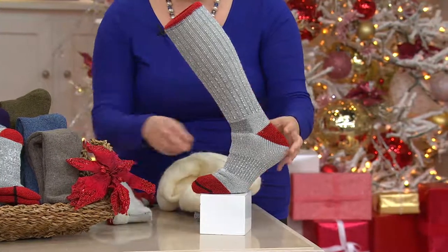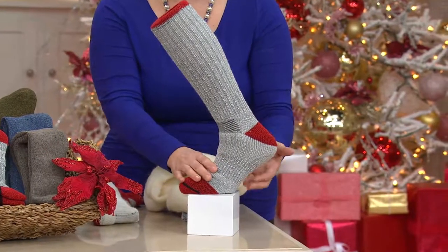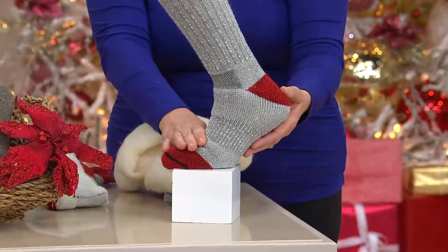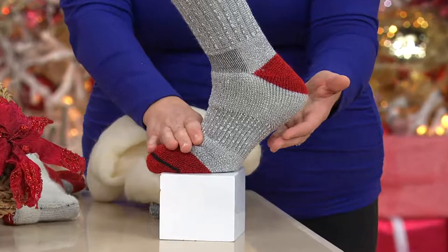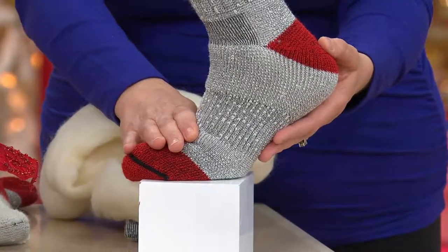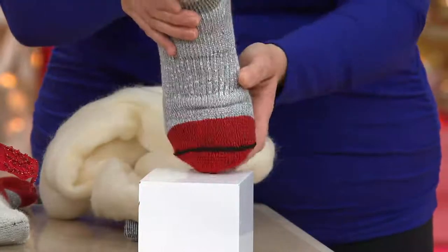Then we have right here the knit-in arch support, giving that gentle lift on the arch of your foot, whereas if you're on your feet all day or if you have flat feet, it just adds an extra level of comfort. It helps the sock to stay in place. It doesn't ride around in your shoe.